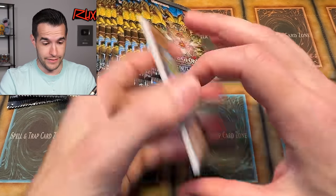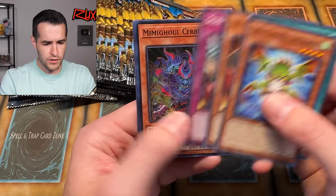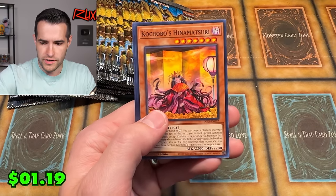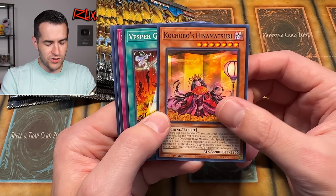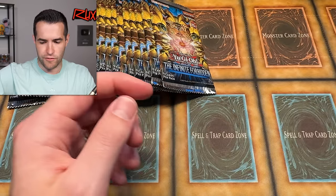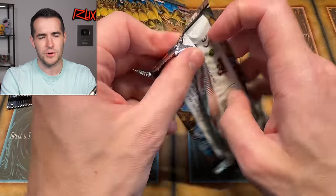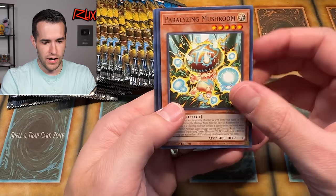This is getting a little weird, guys. It's getting a little weird. We have Fiend Reflection, Fiendsmith, Golem, Service Puppet, Mimi Golem Cerberus. Okay. We have the Kokobos, Hina Matsuri, Vesper Gearsu, and Trap Gatherer. So Vesper, maybe? I feel like I haven't seen any Vesper cards, though, besides a couple. It might even have been the same card, to be honest. I'm not totally sure. Paralyzing Mushroom.